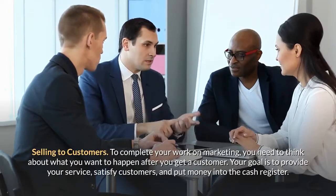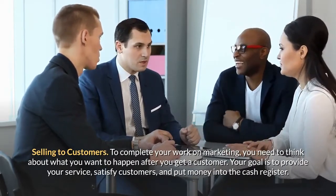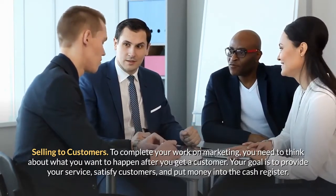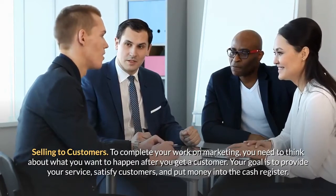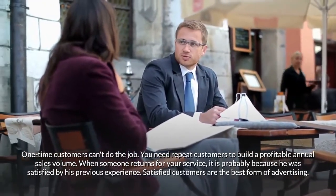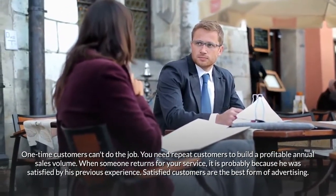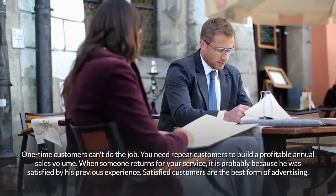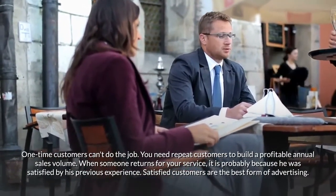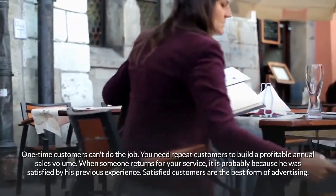Selling to customers. To complete your work on marketing, you need to think about what you want to happen after you get a customer. Your goal is to provide your service, satisfy customers, and put money into the cash register. One-time customers can't do the job. You need repeat customers to build a profitable annual sales volume. When someone returns for your service, it is probably because he was satisfied by his previous experience.